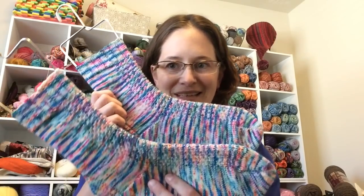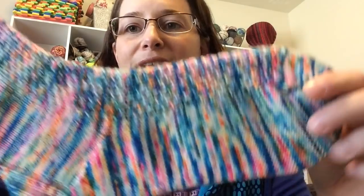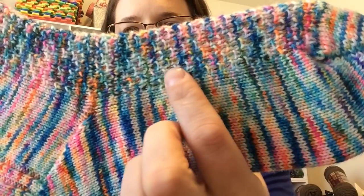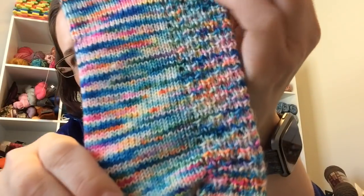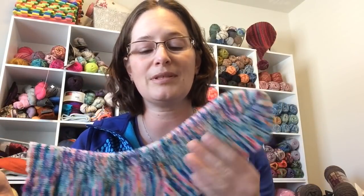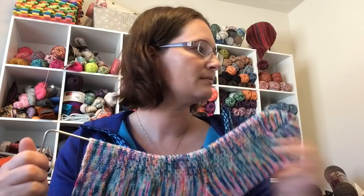All right, next finished object are what I was calling my birthday socks. Right here, I have two of them. Very exciting. These are the Scatterbee socks. You can see the really cool texture there. It looks kind of like butterflies. At least that's what I'm telling myself. Super simple to do. I really enjoyed this pattern.